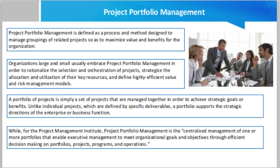Organizations, large and small, usually embrace project portfolio management in order to rationalize the selection and orchestration of projects, strategize the allocation and utilization of their key resources, and define highly efficient value and risk management models. A project portfolio management strategy needs to be designed to fit the organization's unique needs and features. It should be continuously monitored, evolved, and optimized over time.